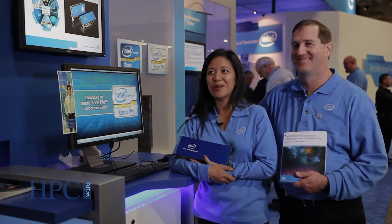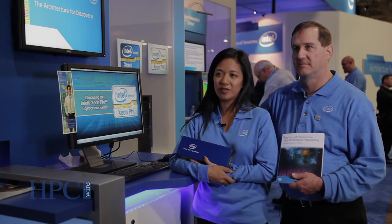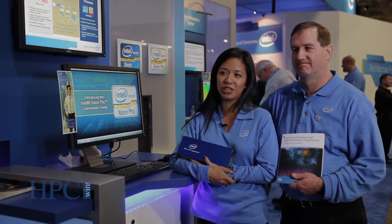With Supercomputing 2012, we also have the introduction of the Top 500. Here at Supercomputing, we actually introduced the Xeon Phi seven times on the Top 500 list. It was introduced at number 7 with the Stampede supercomputer, which is actually in our booth as well.